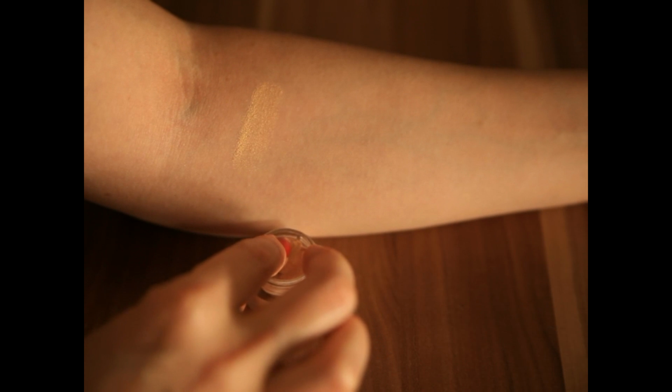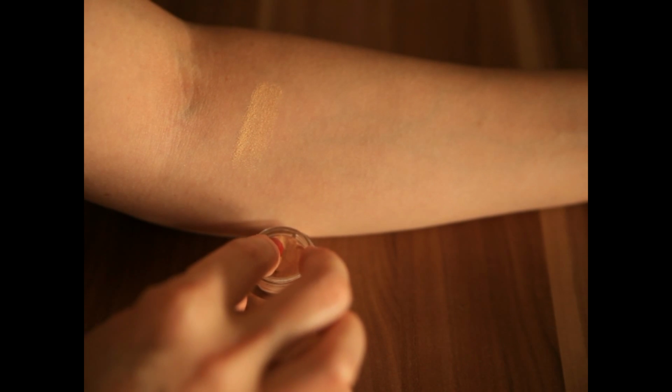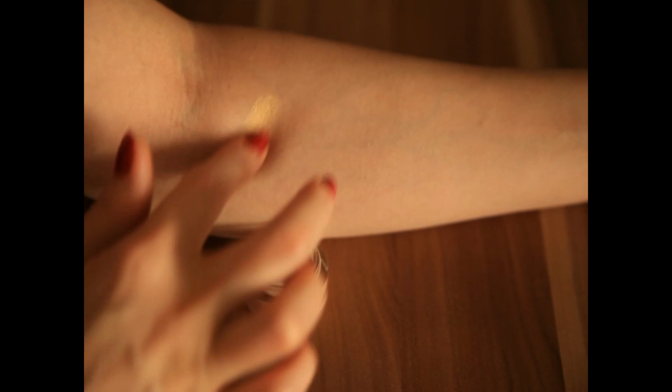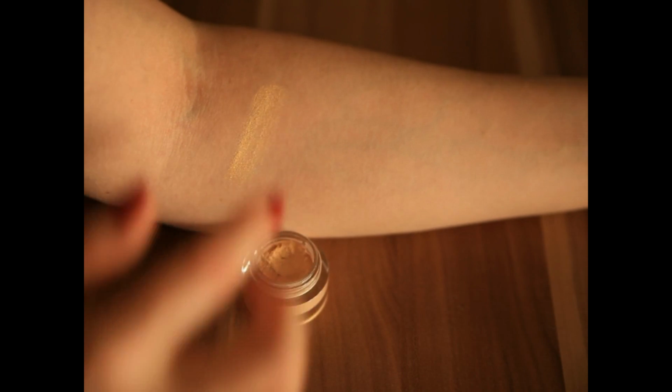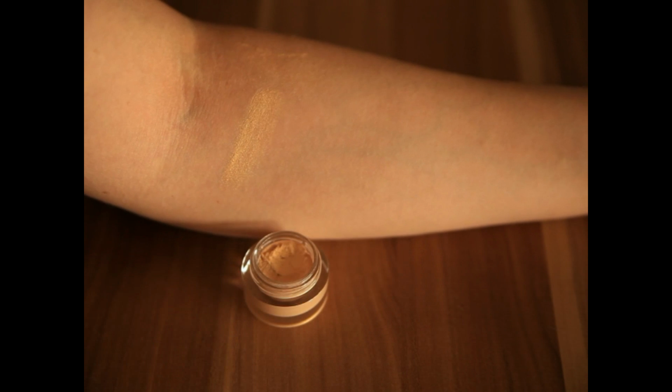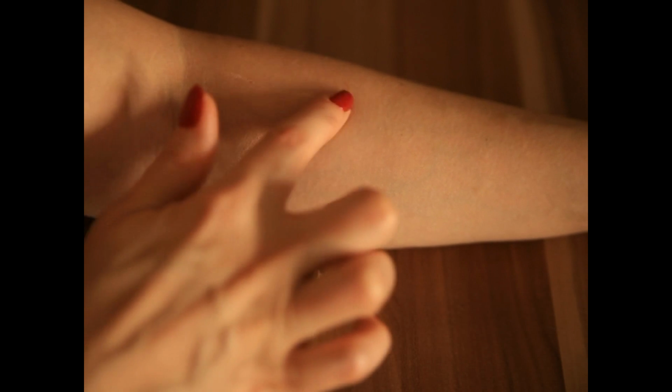Also, while I'm pressing my finger down in the pot, I can see that this is a very soft consistency. It kind of feels like toothpaste in there, and I have noticed that putting this on the lid, it does go on really patchy, and also when you blend it out, it basically blends into nothingness, so I am not really impressed with this shade. As a matter of fact, this is where I blended it out.